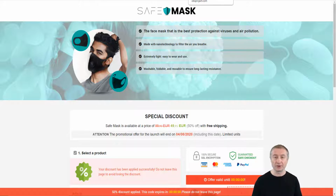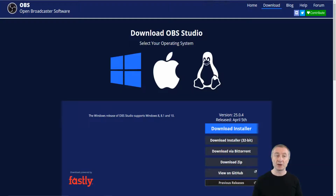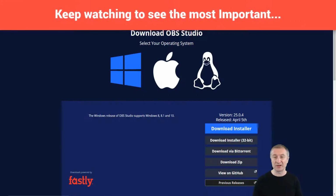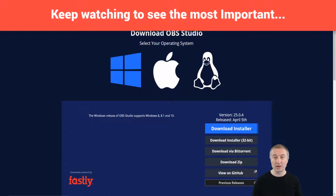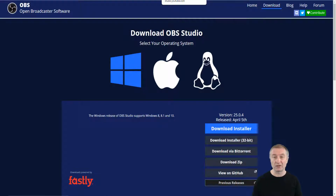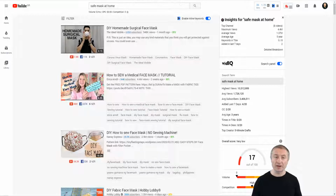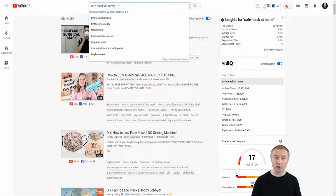And you have the alternative to download a free screen recorder. One would be OBS, the Open Broadcaster Software. It's totally free to download, or alternatively you can go to Screencast-O-Matic. Now I use Camtasia. It is a paid one, but there is a 14-day trial if you want to get started with that as well. So basically, if I go back here and show you Safe Mask at Home, okay?